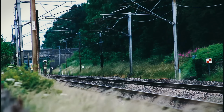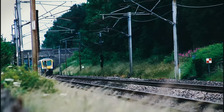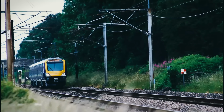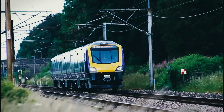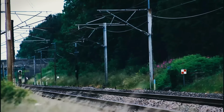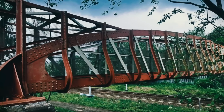The £100 million electrification project will improve travel across the northwest by allowing greener, cleaner and quieter electric trains to run on the line. Road and footbridges across the route will need to be raised so the 25,000 volt electric wires can be safely installed above the railway, with plenty of safe distance for motorists and pedestrians.